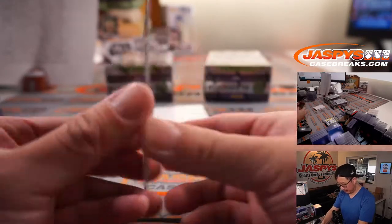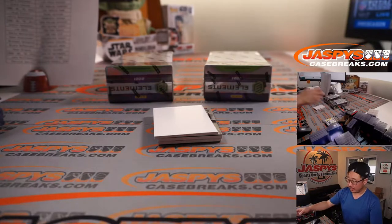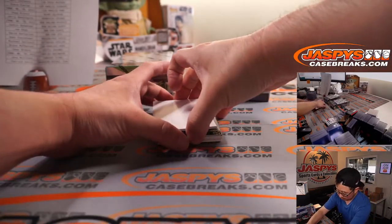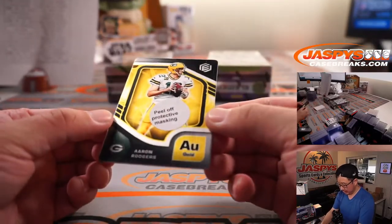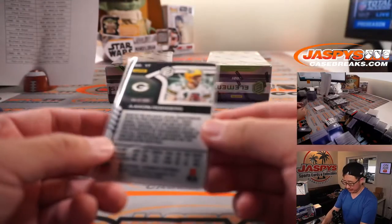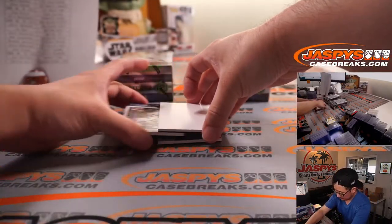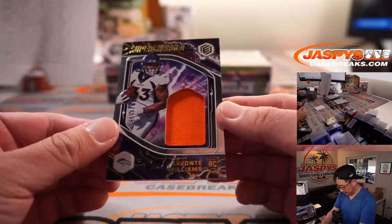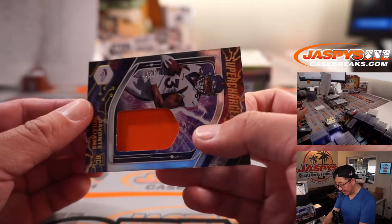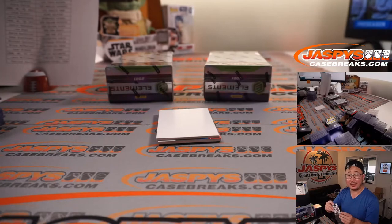Jimmy G, Jimmy Garoppolo, 23 out of 94. Bruce with the Niners. Aaron Rodgers, Green Bay. It's going to be for Bill, 65 out of 250. There's Javonte Williams, supercharged relic, 005 out of 199. Denver, Bradley.